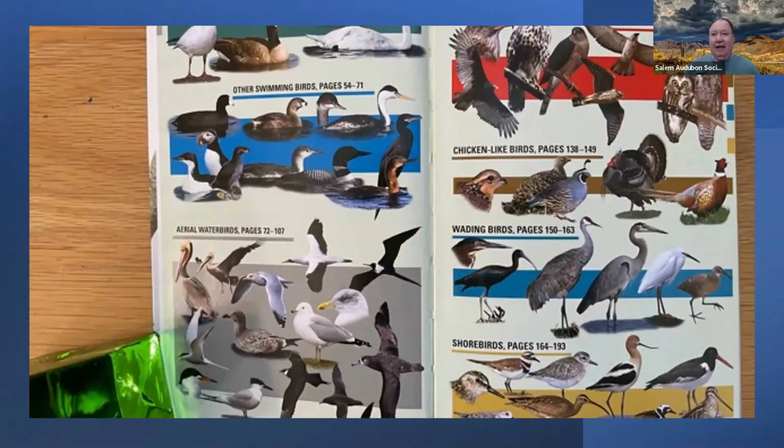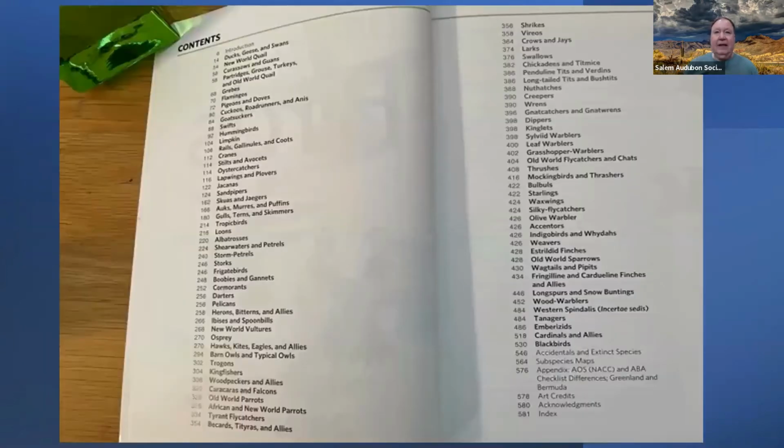Here's the example that I was giving in the Peterson books, where that was a Kaufman book, where he uses aerial birds and swimming birds, chicken-like birds. And here's another book where when I talked about taxonomical order, here it is, like ducks. Down further, there's hummingbirds. You go down further, you get into the loons, storks. Keep going now, kingfisher, woodpeckers. We go over here to the right, nuthatches. Here's the warblers. Get into your starlings. Here's your sparrows, and then blackbirds are the last one.